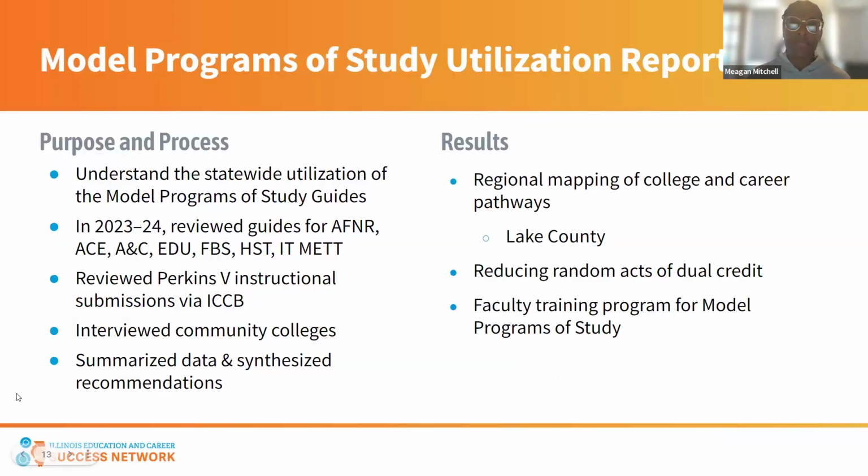And so as we have entered into our second phase of our model program of study guides, it's important for us to really think about the utilization of this work across our state. And so we've been working diligently with ICCB to really think about ways on how we understand how this work is being implemented and supported statewide. And so one way that we've done that is through a utilization report.